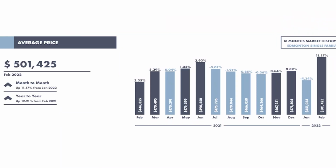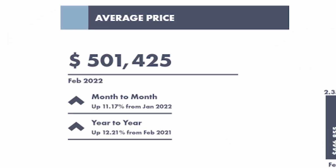So we've looked at the absorption rate. Let's see some of the other market stats for single family. The average price in February was $501,425, which is up 11.17% from January. And it's also up 12.21% from February 2021. So that's another big increase in the average price. Of course, I've mentioned this before, the average price gets a little bit skewed if you got a bunch of $1 million homes selling and not a whole lot of cheaper homes, or vice versa.